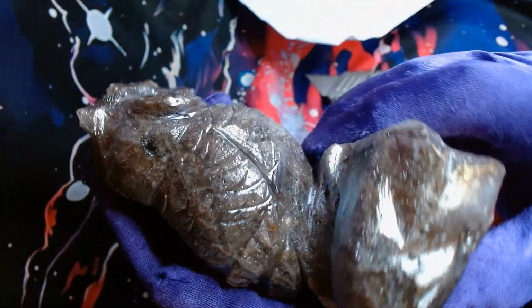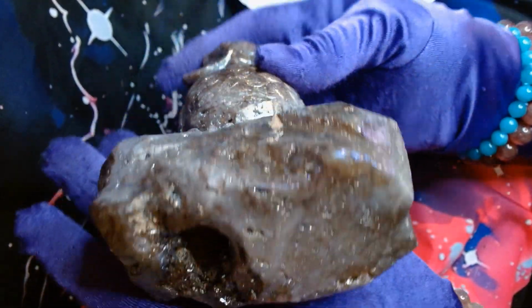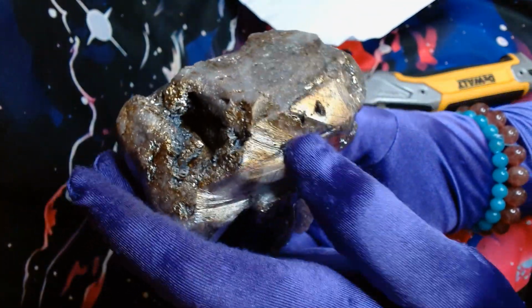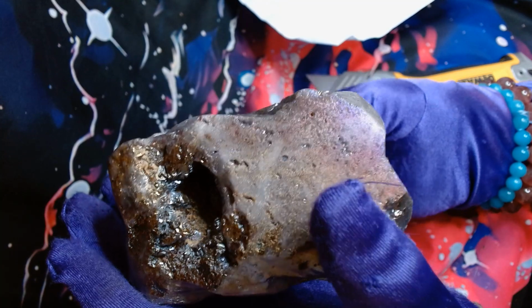Nice carving. They have some different items, that's for sure. That's why I like buying from them. It gets a little expensive with their old big druzy on the bottom. It's a little expensive with their shipping, that's for sure.